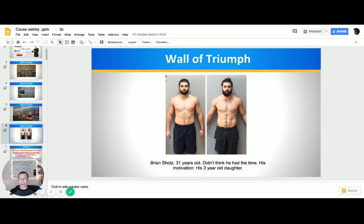But that's it for this one, guys. We just wanted to make this a short one, but a powerful one. Very easy to take action on this, but the wall of triumph, you've got to have it either literally on your wall or in a booklet. It does a ton for, again, prospective sales, and then also member retention.